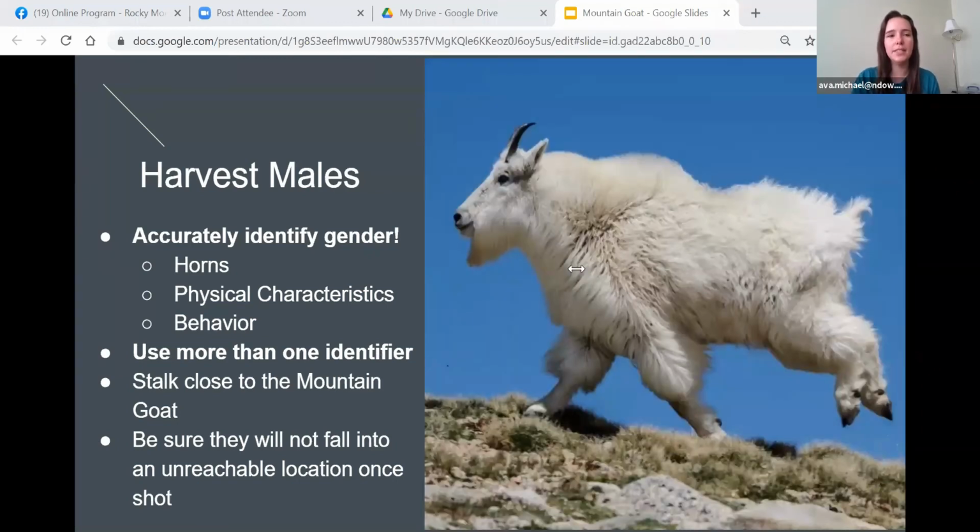All right, so if you are going to be hunting mountain goats, you want to be sure that you are harvesting the males unless you are given different instructions by a wildlife official. So you want to make sure that you are correctly identifying the different genders. And there are really only about 4 ways of doing this, which I will go into more detail. But we have, you want to look out for the horns, the physical characteristics, and the behavior. And you want to use more than one identifier, because if you're just looking at one identifier, you might misidentify and then accidentally kill a nanny, and nannies are very important for making sure that the next generation of mountain goats is successful and healthy.